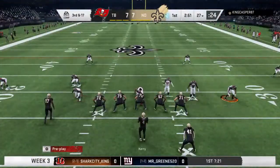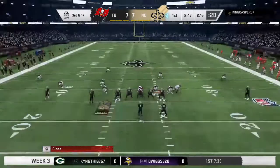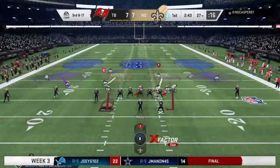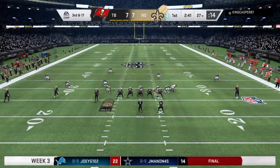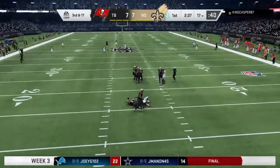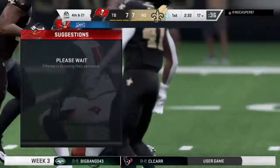And it looks like we've got a dime set here defensively. 6 DBs in the game. Mike. Check. Watch 54. The setup to throw. Nowhere to escape, and he goes down. That's Vince Williams who gets the sack.